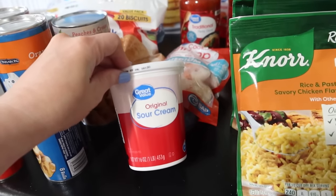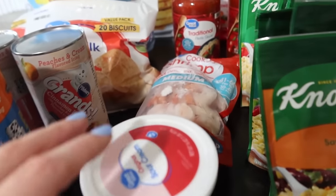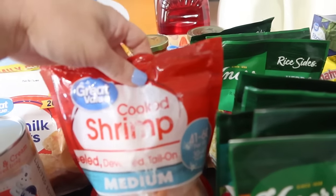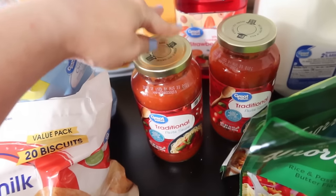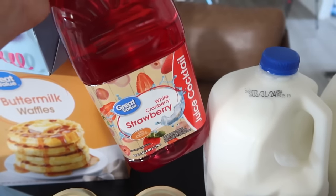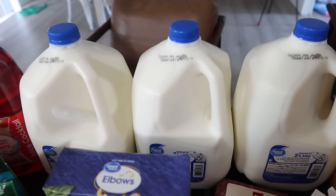And this way we needed some more sour cream. I'm planning on doing some more taco salad bowls, and I needed some sour cream for that. I also got a bag of cooked shrimp. I'm planning on doing a shrimp and pasta dish with that. Got 2 jars of pasta sauce. One is gonna be for spaghetti, and the other I'm planning on doing some Parmesan chicken. Some white cranberry strawberry juice. That's really good. And y'all, I started buying 3 gallons of milk at the time.